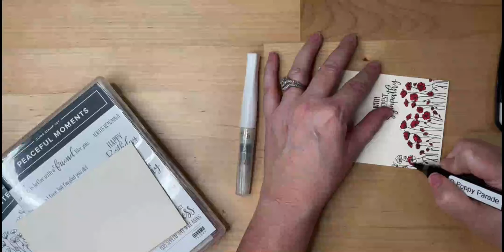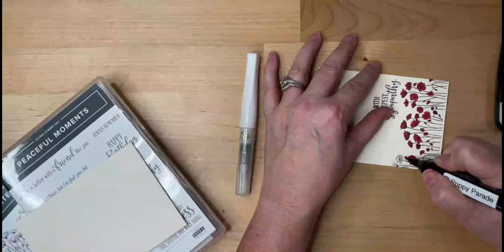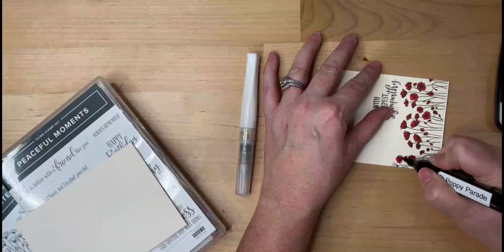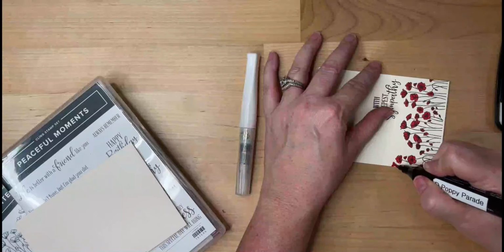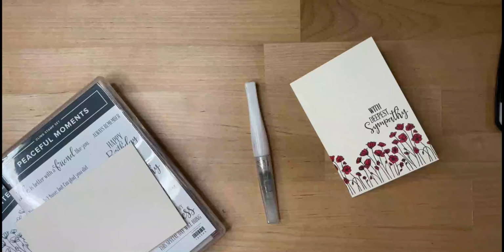And then we're not going to really add any embellishments or anything to this, but there's no reason why we can't add some sparkle to these little flowers with our Wink of Stella. So we are going to do that. Okay, so there's all of our flowers colored.